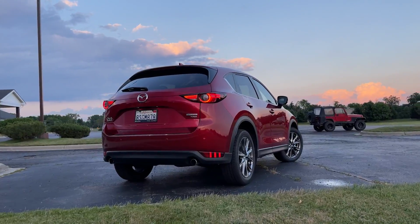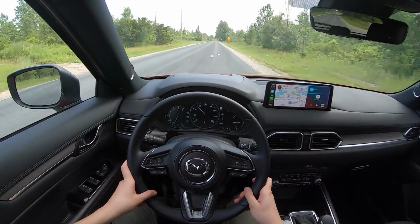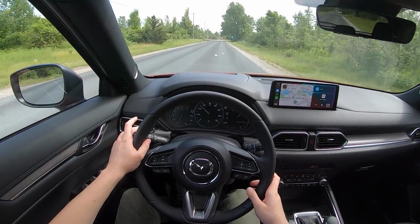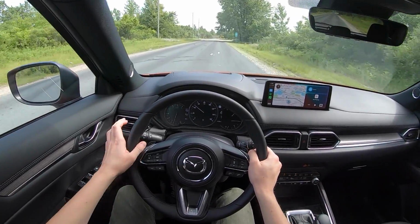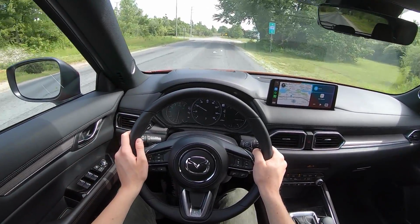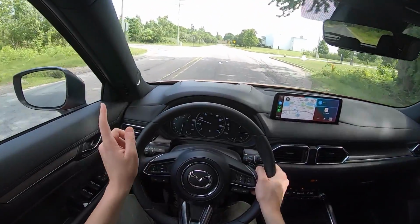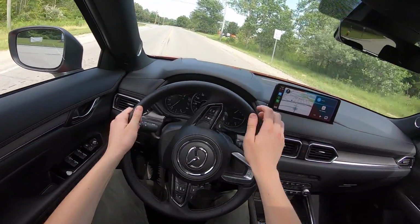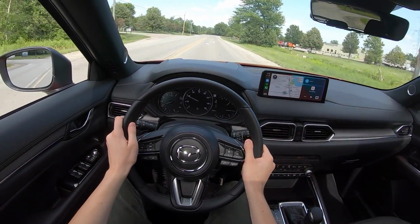Before I drove this car, Chris and Charlie were telling me that it's really fantastic, and I was kind of doubting that because most cars in this segment are a little bit dreary, but this one isn't. For its segment, I would say it's probably the best bet. It sounds cool too.